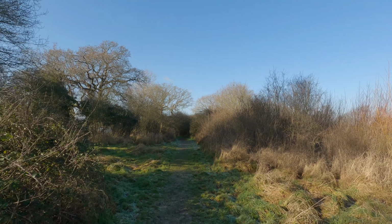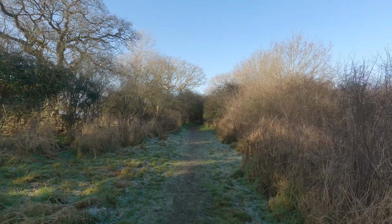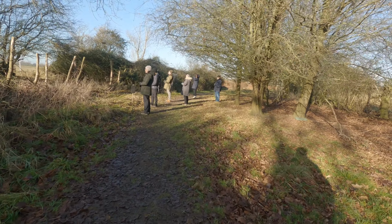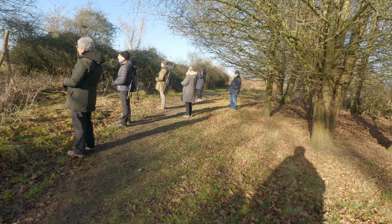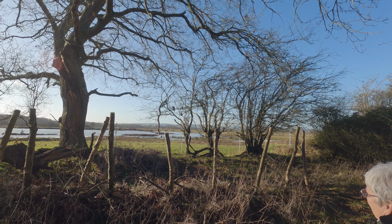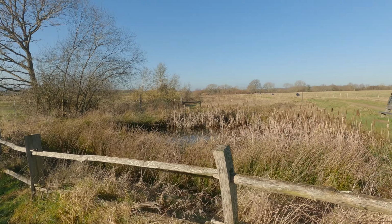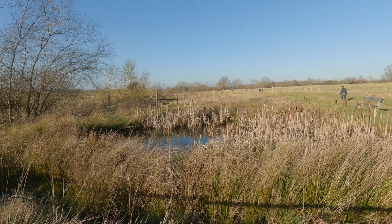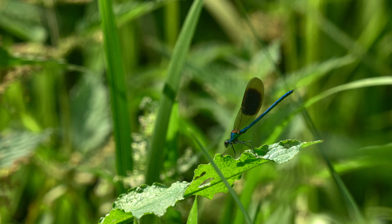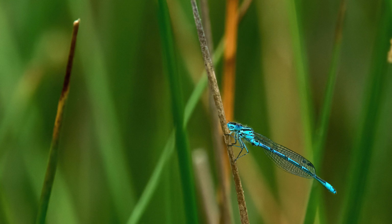Okay, so moving on from the Westmead hide, we'll go for a stroll along the pathway here that leads beside the lakes. Pulborough Brooks comprises quite an extensive area of wetland and is dotted with numerous small ponds, which provide an excellent habitat in the summer months for dragonfly, banded demoiselle, and other species of damselfly. These were photographs I took back in the summer of 2021.